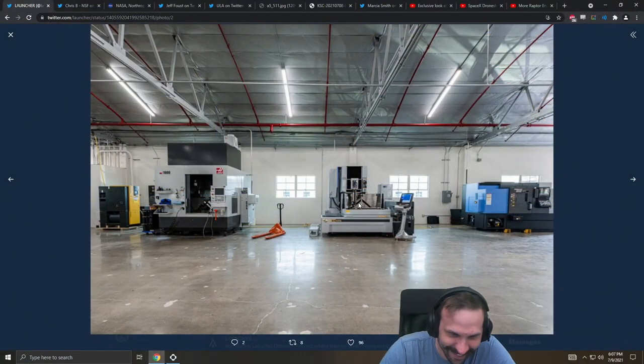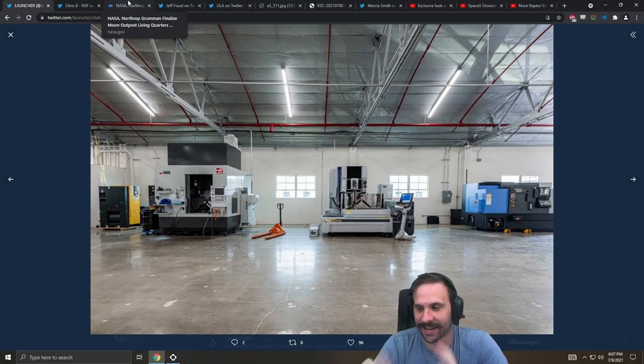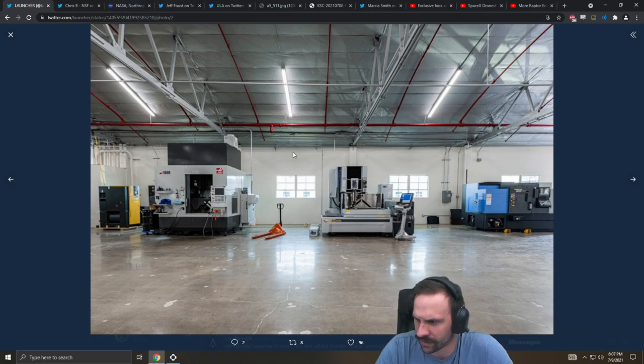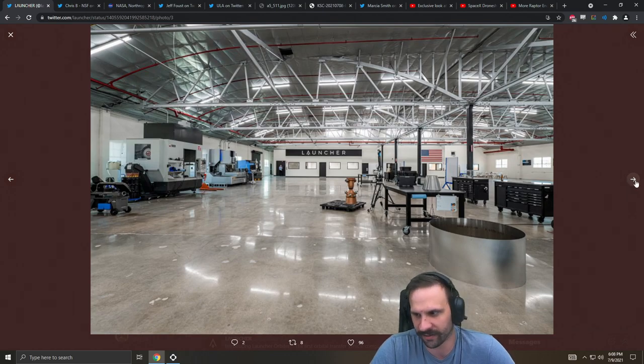Oh, Launcher's down the street from SpaceX. That's cool. Boo! I'm sorry. It's such low-hanging fruit, and I'm a piece of crap for doing it. I don't care. You work with the Doosan CNC machine in that picture right there? That guy over there. I don't get it. Haas has a Formula One team, and their cars don't drive very well. They like to spin a lot, but that's probably because of the driver.